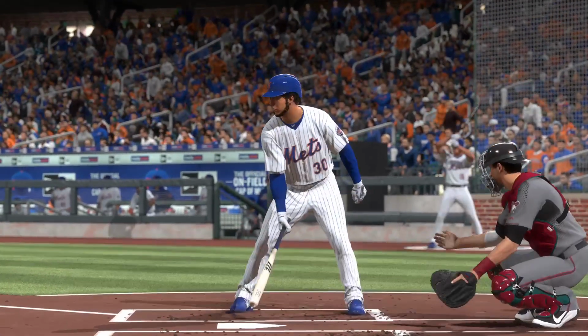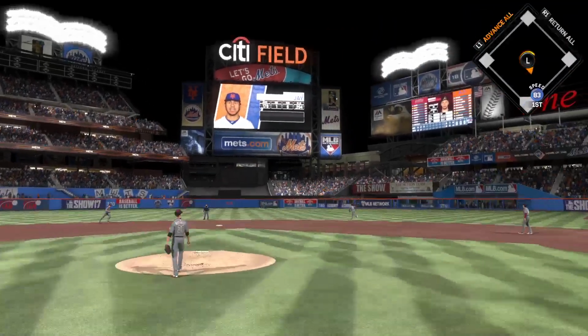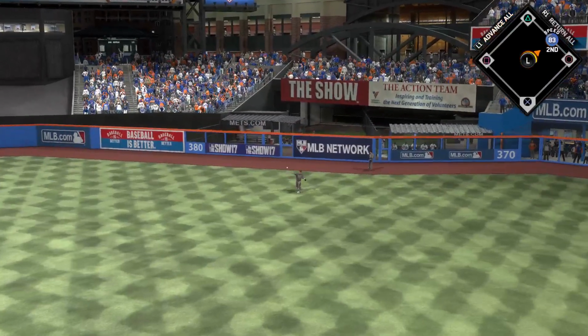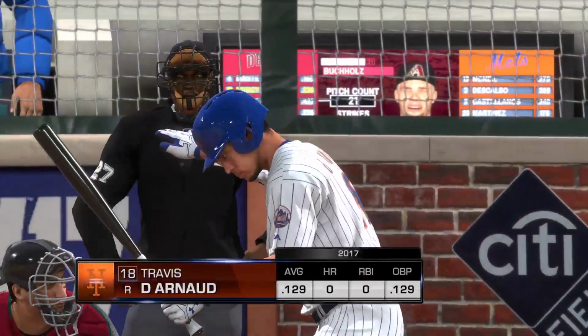In now is John Jay. He'll get us going in the home half of inning number 3. Center fielder. Liner toward right center. That's a hit, the first of the game for the Mets. The relay, and he's going to get to second now with nobody out.